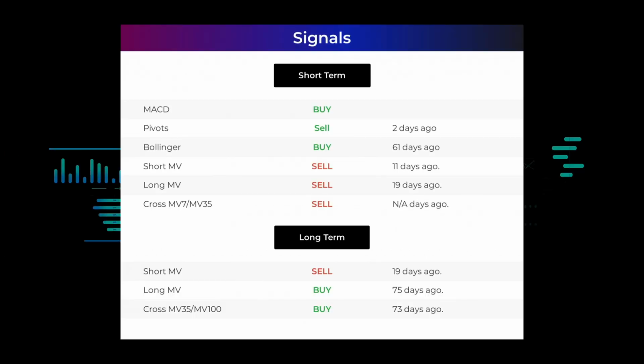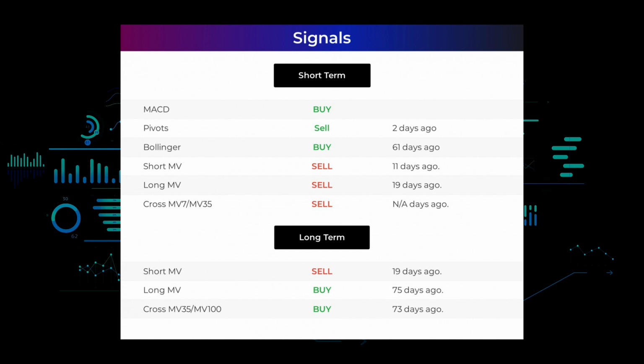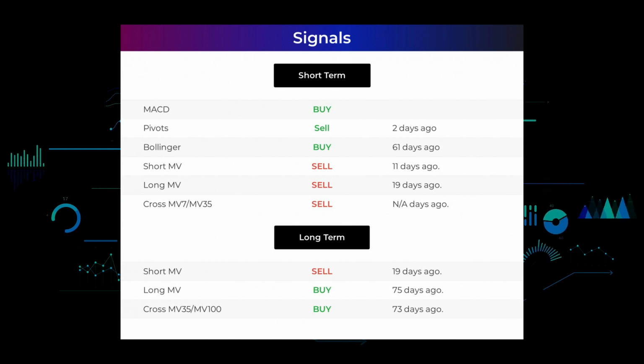Here are some other signals you might find interesting. Moving average convergence divergence holds a buy signal. Pivots gave a sell signal 2 days ago. Bollinger gave a buy signal 61 days ago.